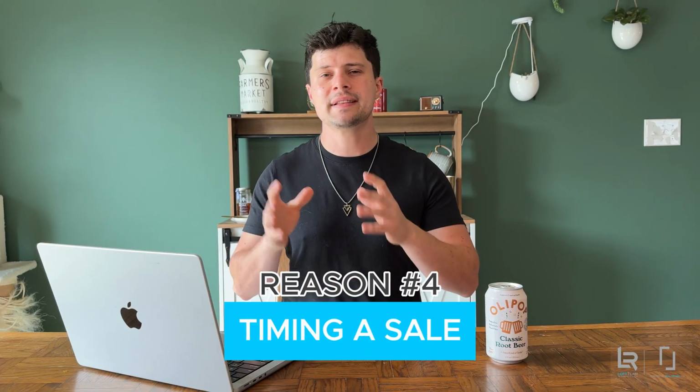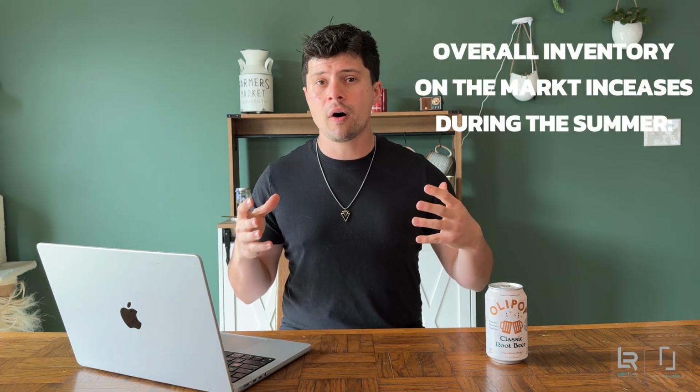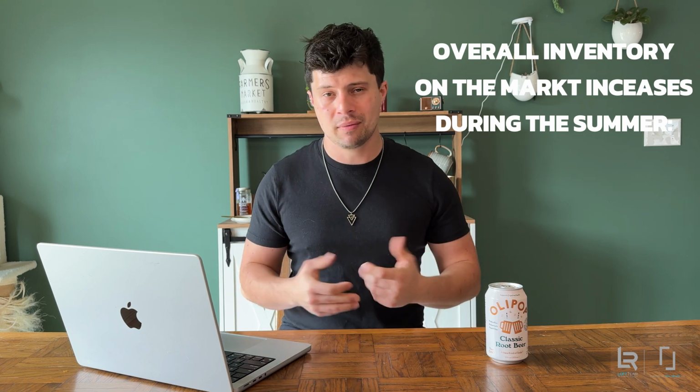Number 4 is timing the sale of your house, which can make sense. According to NAR data, the overall inventory on the market increases during the summer months, June and July. But does that mean it's really the ideal time for you to go and sell your house? Well, that depends on a couple factors.